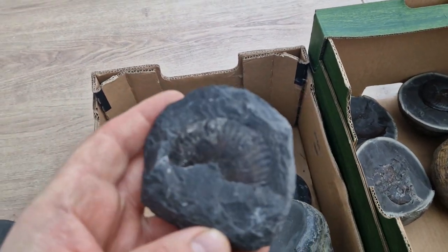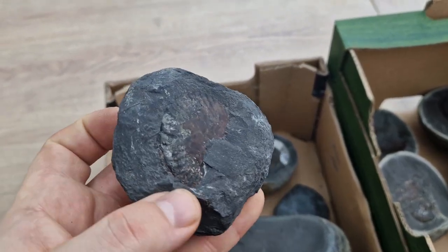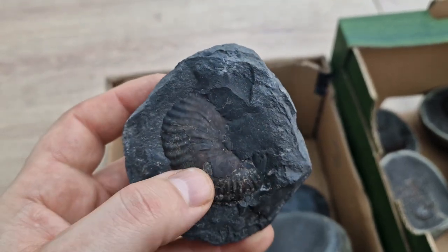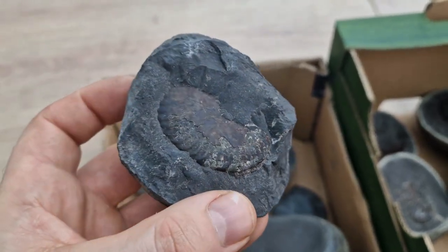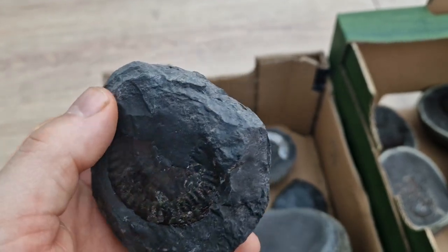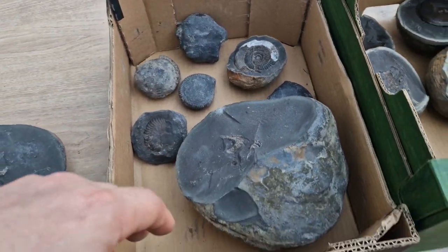And for good measure, a little pseudo as well. Pseudolioceras, I think, most likely. Are these little cement stone nodules. So again, that should clean up quite nicely. That will all be in there, no doubt. So yeah, not a bad little haul.